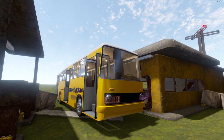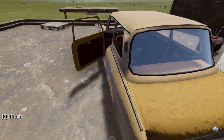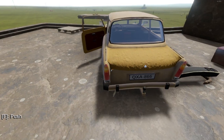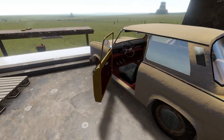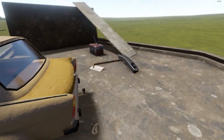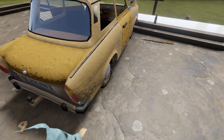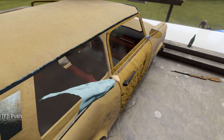And then with the bus parked here, we're gonna take this car right here. And we're just gonna yank the handbrake and give it a little push. Now I just need to see here, because I don't think we can necessarily get it over the ledge there. But good thing is that we have a plank there that we can use as a ramp. But I just want to see what happens if we just try our best here.